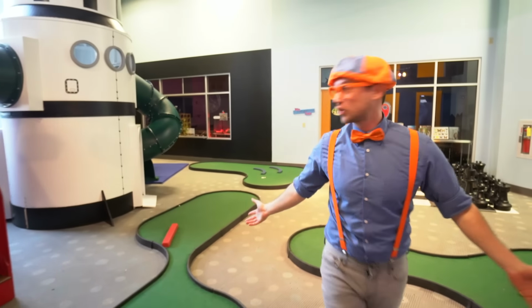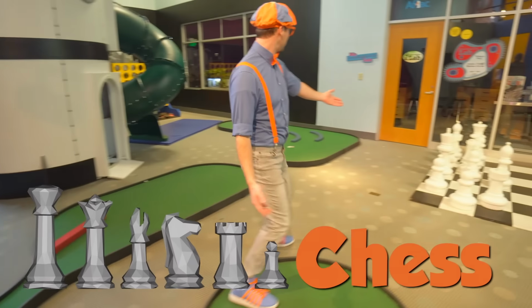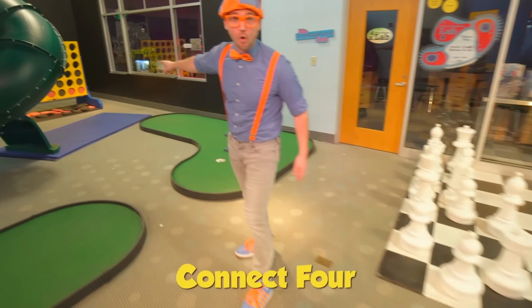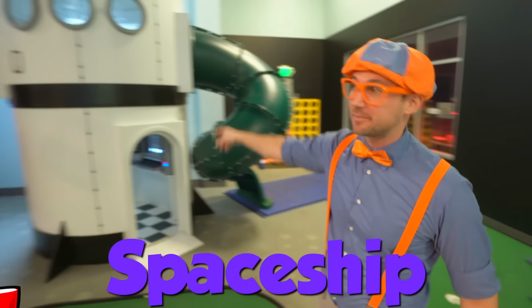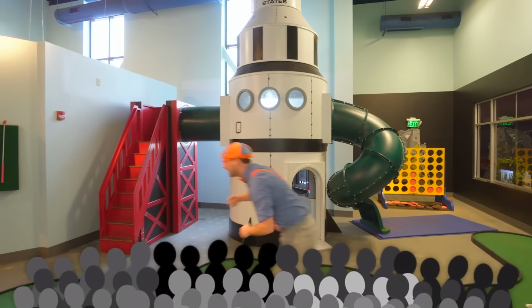This room is so cool. It has putt-putt golf. It has a game of chess over here. Connect four. Whoa, and a spaceship. First, let's play putt-putt golf. Woo!